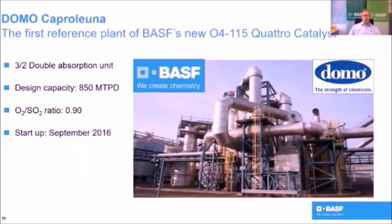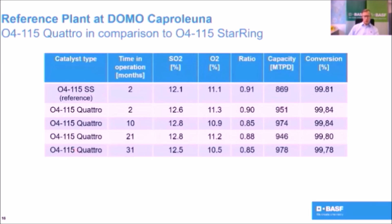Coming to our first quattro shape reference. We have one customer in Germany, called Domo Capoloina. They operate a 2x1 double absorption unit with a plant capacity of 850 metric tons and an oxygen to SO2 ratio of 0.9. It started up in September 2016 with a new quattro.